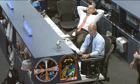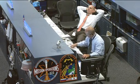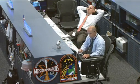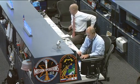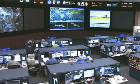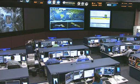Joining him at the Capcom position, serving as the communication link between teams here on the ground and the astronauts up in space, is NASA astronaut Clay Anderson. And those astronauts right now are the crew of Expedition 32. They're being led right now by Russian cosmonaut Gennady Padalka, currently on his fourth space flight. You can see him there in the middle.